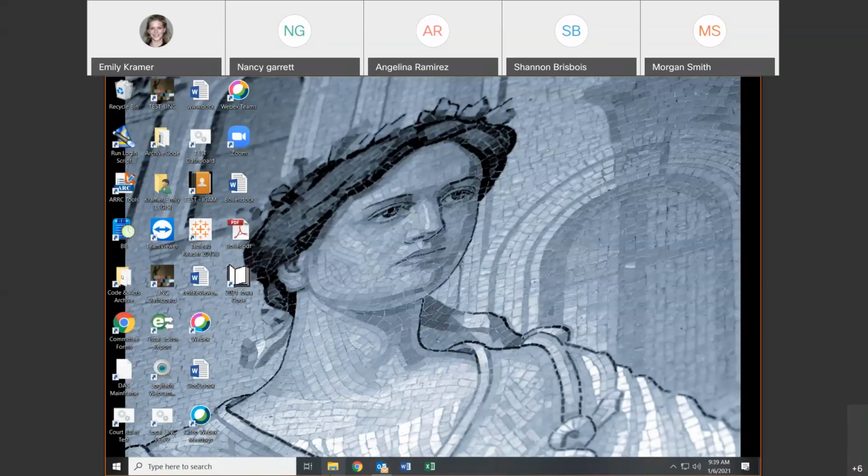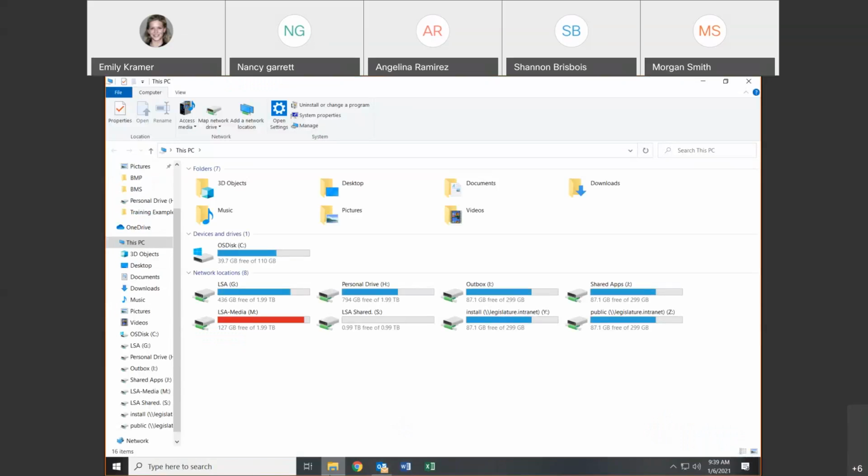And then, what else did I want to talk about here? Changing your default printer. This is another one. If you are going to be working at the Capitol, that is very important. We don't know where you're sitting in the Capitol yet. The legislators haven't chosen their seats. They'll do so on the first day of session.